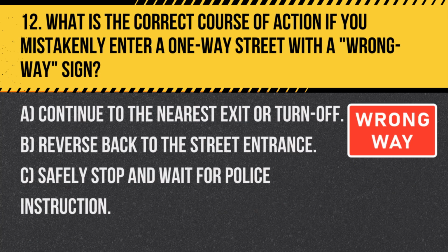Question 12. What is the correct course of action if you mistakenly enter a one-way street with a wrong-way sign? A. Continue to the nearest exit or turnoff. B. Reverse back to the street entrance. C. Safely stop and wait for police instruction. Answer. C. Safely stop and wait for police instruction. If safely possible, turn around. If not, wait for a safe opportunity or assistance to correct your direction without causing danger.